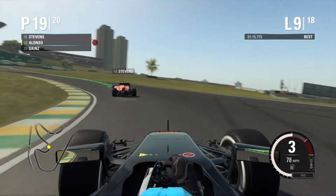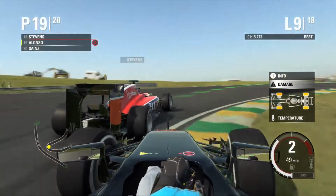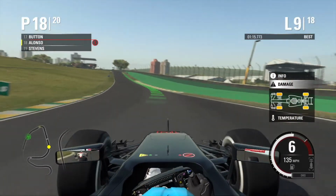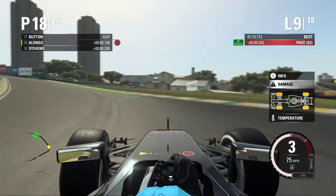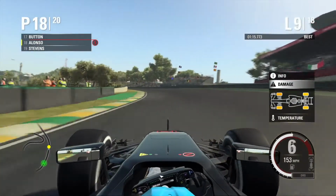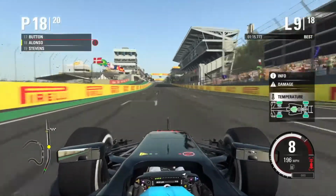And let's see if we can make a move on Stevens. So we get a huge run on him. And surprisingly enough, these tires are actually dying out before we're able to catch him, because he was actually on colder tires as he just came out of the pits. So, yeah, it's another move done. And see what we can do. And see if we're actually able to catch Jensen. If we're able to do that, then I guess it'll be good. I guess, I'm not sure.